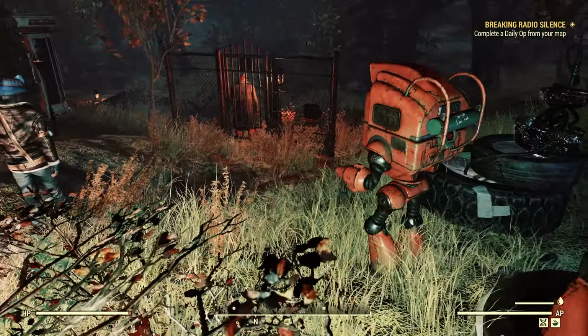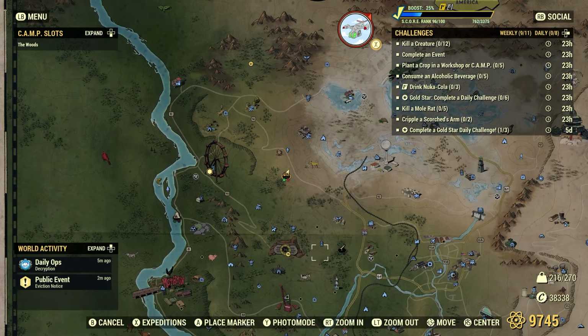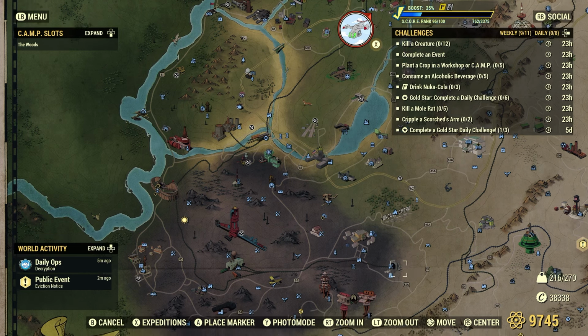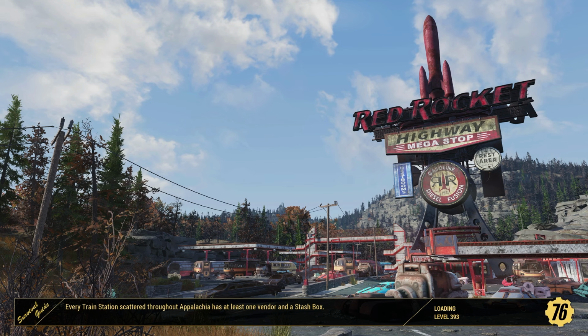Now, if you don't have one of those, and if you're brand new to the game, definitely understandable. As I mentioned, those are great spots where you can find Nuka-Cola products. Another good spot for Nuka-Cola products is right down here, Nuka World on Tour. Let's go down here. It's a free fast travel. Let's pop down here. This is probably your best bet to find Nuka-Cola products just kind of laying around.